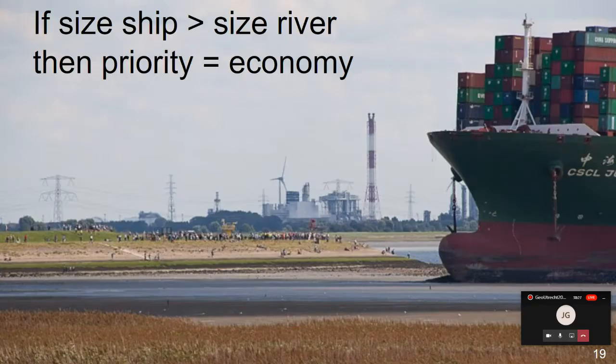But the simple fact is that we allow ships that are bigger than the rivers. We need to dredge out the rivers and the estuaries in order to let in the ships. We prioritize economy in many, many ways like this. And then comes safety, and only then comes nature. So we see a lot of biodiversity loss in the Netherlands.